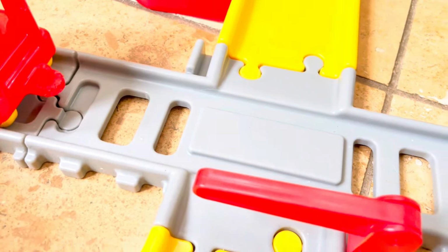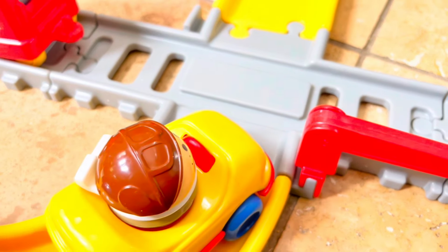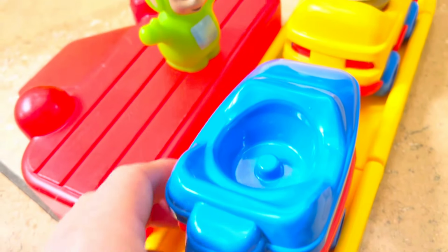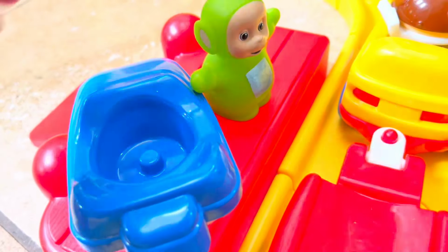Ding, ding, ding. The train has passed and the arm has lifted. The car can now cross the train tracks. The car was pulling a blue boat. And look who's at the dock. It's Dipsy. Dipsy is going fishing.